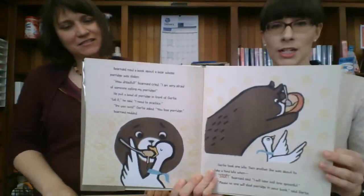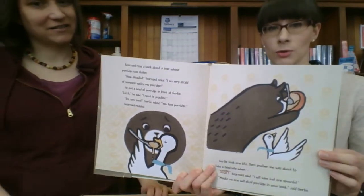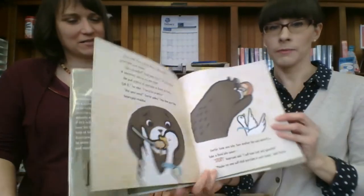Looks interesting. There's a lot of dialogue, which can be difficult when you're just reading to a young kid. This looks like it maybe has a little more emotional stuff going on. I guess we will see. Like he's nervous about something.